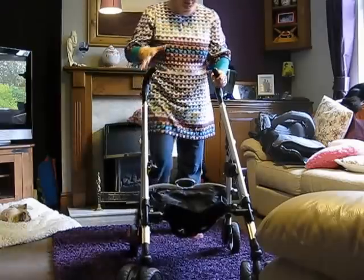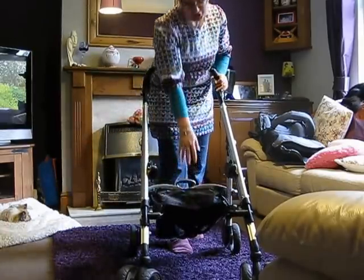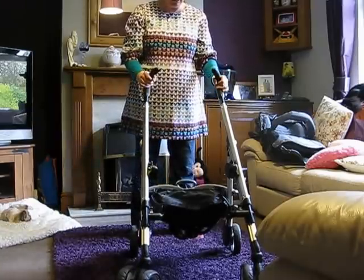And while it's off as well, the basket, it's not massive, it's not a huge basket, I would probably just say it's sort of medium size.